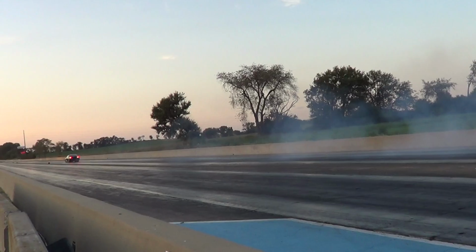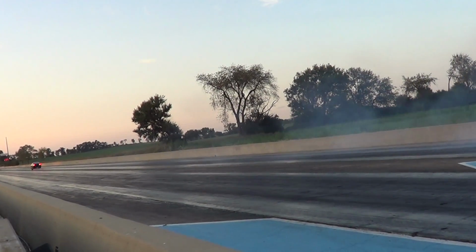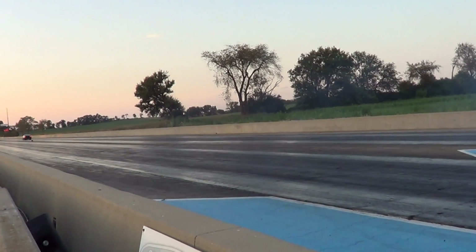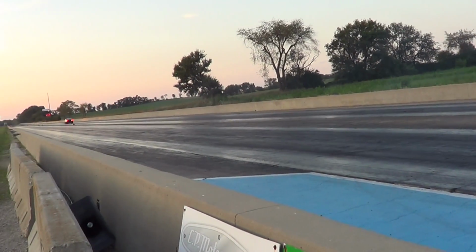Not to be shown up by Tyler Sheddick. He's going to put a smoke screen down of his own all the way out there, nearly 600 feet.